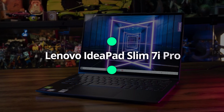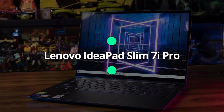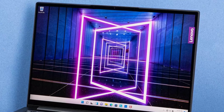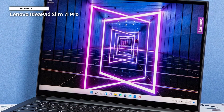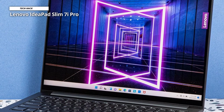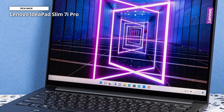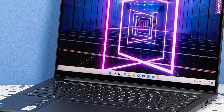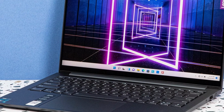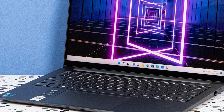Number 5. Lenovo IdeaPad Slim 7i Pro. The IdeaPad Slim 7i Pro from Lenovo becomes better with use. To be honest, when I initially opened the box, I thought the laptop was quite ordinary. Although it is still the first laptop from Lenovo to arrive with Windows 11, it doesn't have any other standout features. The 14-inch laptop is a luxury, but doesn't stick out.